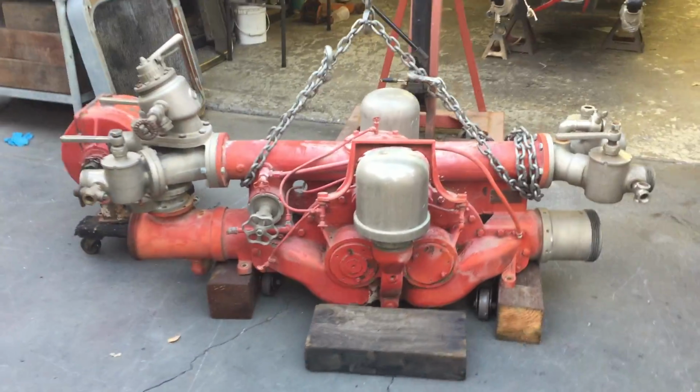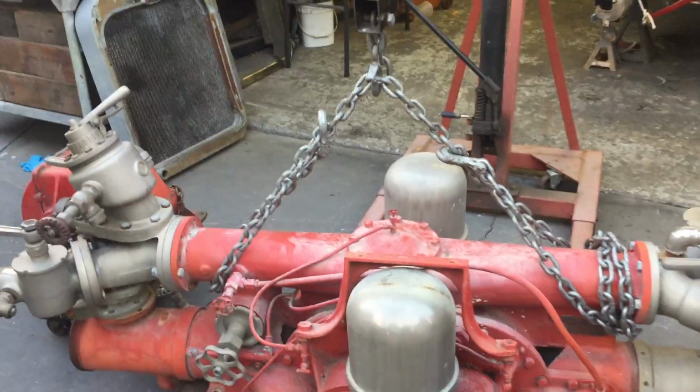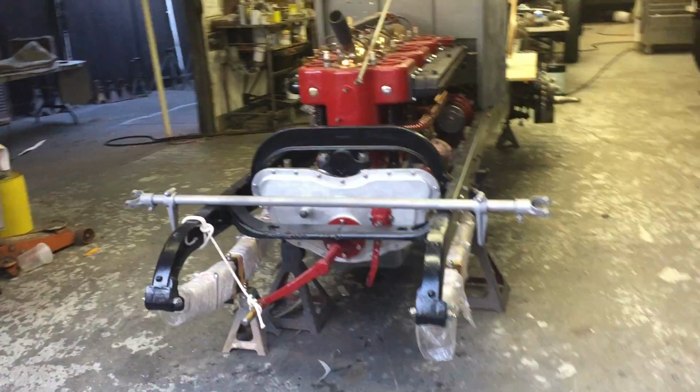Anyhow, this is a 750 pump that came off of this particular truck, and it's going to a gentleman that's coming in from Oregon tomorrow to pick it up.